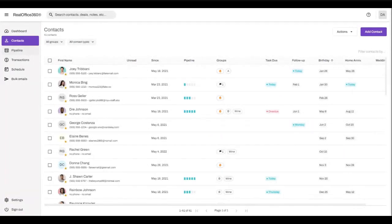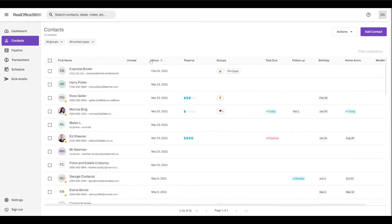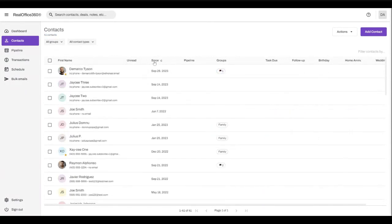Now I'm going to show you the idea: we're going to work the relationships, and then we work our prospects and leads through our funnel in the pipeline. That's what RealOffice 360 allows you to do. Number 1 is work relationships, generate more business from your existing relationships. You'll see in my database, I've got my total number of contacts right here. We see a contact list. What's great is you can sort by any of these headings. If you want to see the clients that you've had the longest, or click again to toggle, this would be the most recently added.